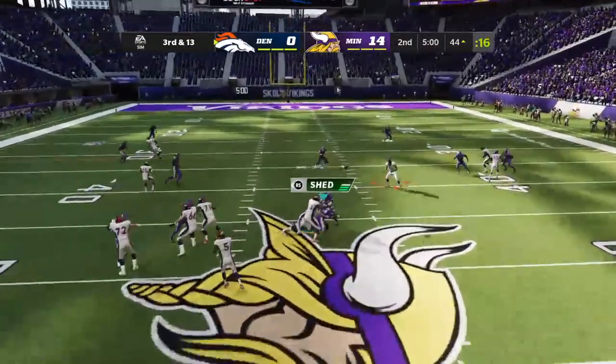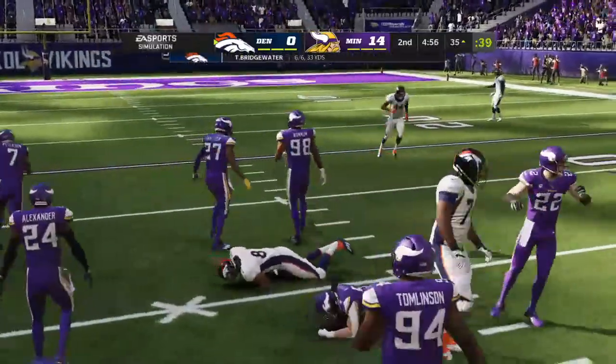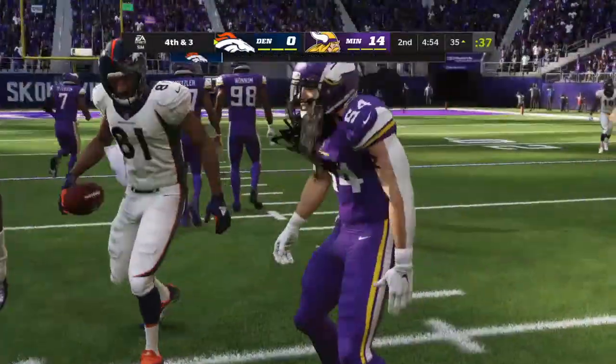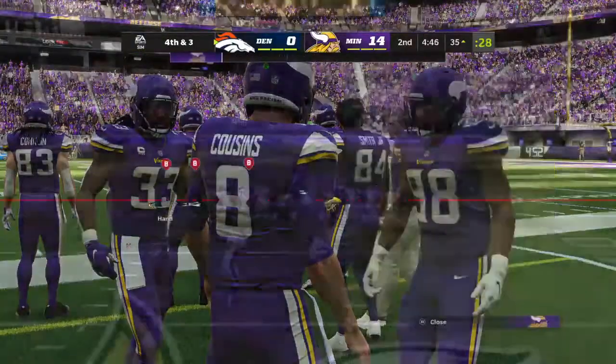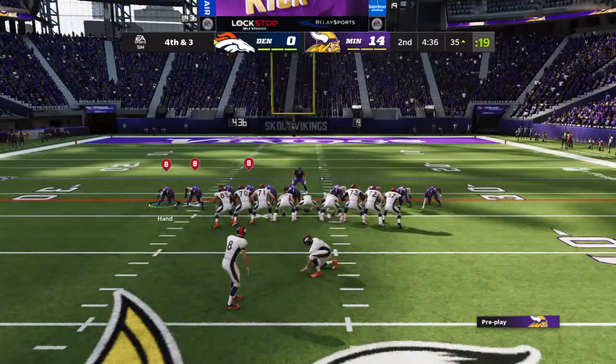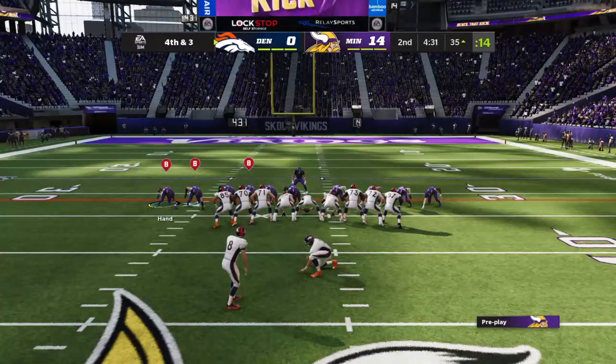Now on 3rd and long, they'll look to throw. He's got his 6'5" receiver. That's Tim Patrick. And a good job on the tackle there as they get him down shy of the first on the 35-yard stripe. Now Brandon McManus for the Bronco field goal. This will be kicked from the 42. It's a 52-yard attempt.